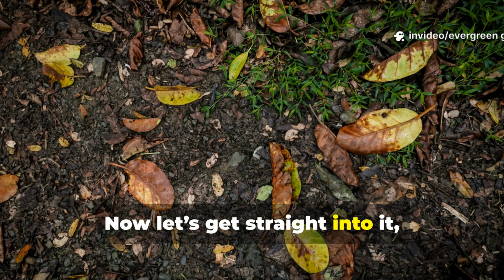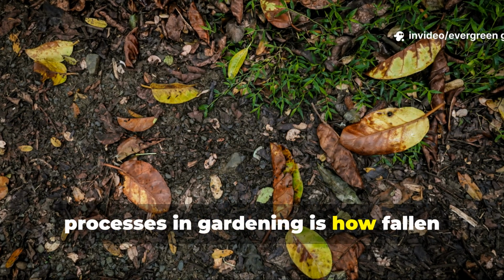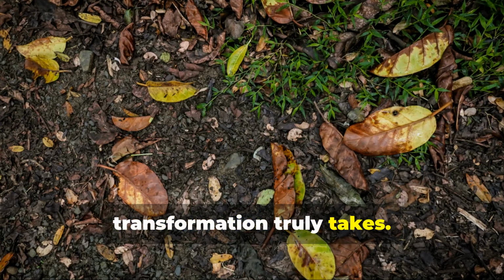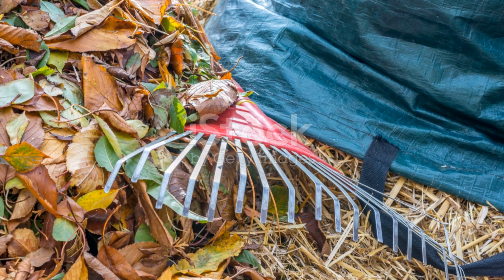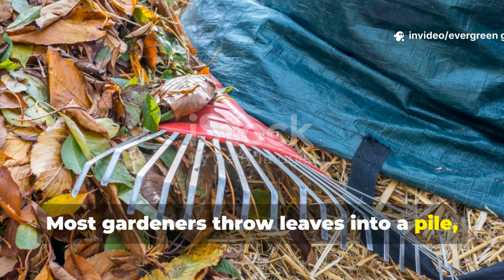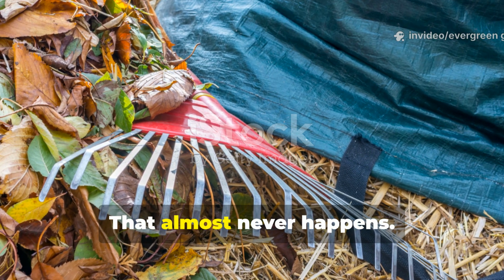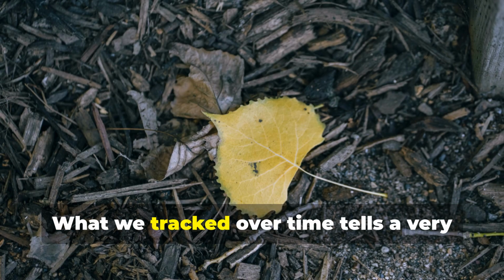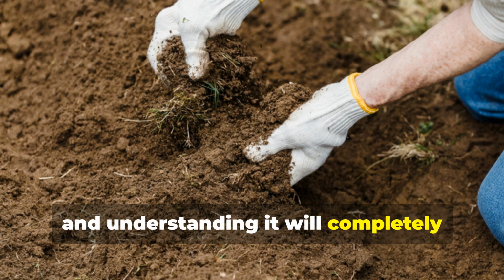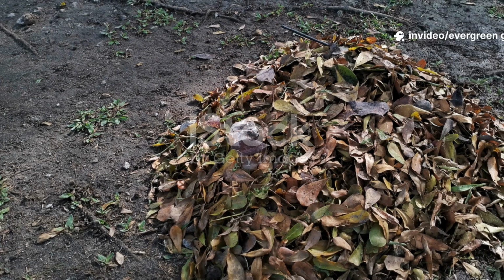Now let's get straight into it, because one of the most misunderstood processes in gardening is how fallen leaves turn into humus and how long that transformation truly takes. Most gardeners throw leaves into a pile, wait a few months, and expect rich humus. That almost never happens. What we tracked over time tells a very different story, and understanding it will completely change how you handle leaf litter in your garden.